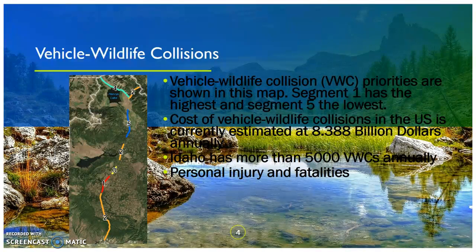The red, or number 1, is the highest priority for mitigation as the probability of a vehicle-wildlife collision is highest. The blue, or number 5, shows the lowest priority as the probability of a vehicle-wildlife collision is low for the area. As you can see, the probability of a vehicle-wildlife collision is high along most of the highway. As of 2008, the estimated annual cost of vehicle-wildlife collisions nationwide is $8.388 billion. In Idaho alone, over 5,000 vehicle-wildlife collisions occur annually.